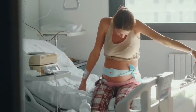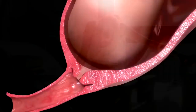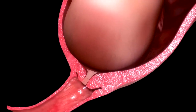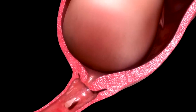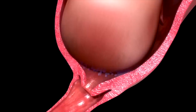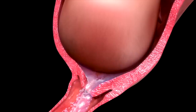For most women, labor begins with contractions. They cause the cervix to dilate to about 10 centimeters, allowing your baby to move into the birth canal. As your cervix begins to open, the mucus plug that blocks the cervical opening is discharged into the vagina. Sometimes losing the mucus plug happens days or weeks before labor starts. You might also feel your water break and experience increasing pressure in your back.